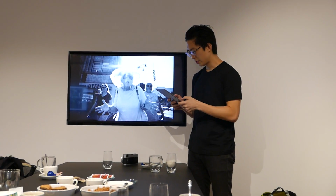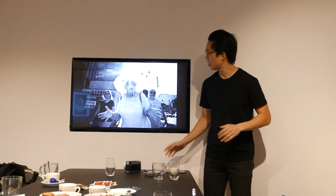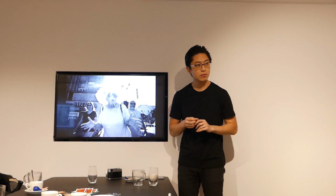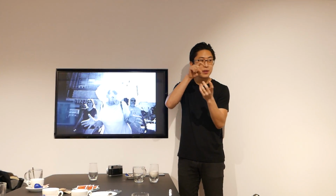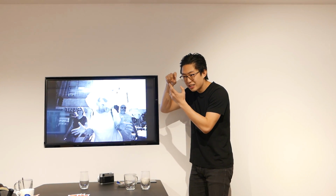Other examples of shooting from low angles. Sorry, for the last technique, do you ask again to the people? No, you don't ask. You just pretend. So for the last technique, what you can do is don't ask. Click, click, click, click, click.